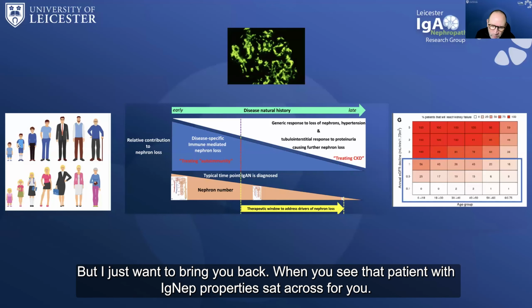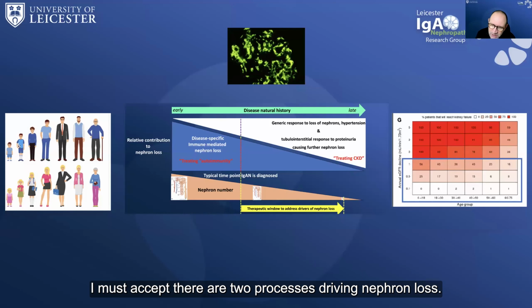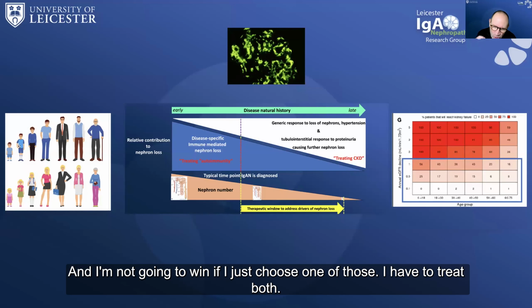But I just want to bring you back. When you see that patient with IgA nephropathy sat across view, this is what should go through your mind. I want to prevent kidney failure in the lifetime of my patient. I must accept there are two processes driving nephron loss. There is the IgA nephropathy itself, the formation of immune complexes, the immunological aspect of this disease, and there is the CKD aspect. And I am not going to win if I just choose one of those. I have to treat both.